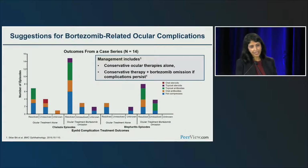This is the biggest case series on bortezomib reported, unfortunately, or fortunately, because it's not a high incidence. And generally, they respond to conservative therapy. And by conservative, I mean warm compresses, lid scrubs, topical or oral antibiotics, and topical or oral steroids. But certainly stopping the medication helps resolve these symptoms a lot better, and certainly speaks for the underlying mechanism. And we think it's the boron in the bortezomib, right, that leads to these chalazions.